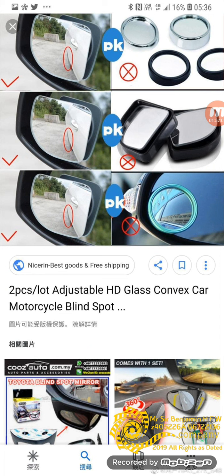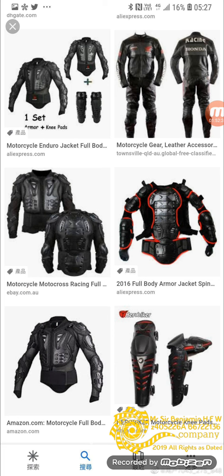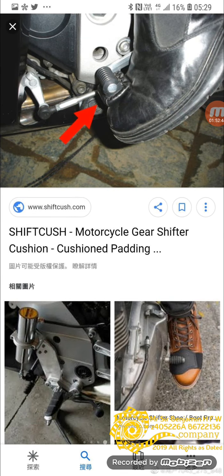One trick that I had done on the motorcycle mirrors, so I don't get a ticket or get a complaint, is that I had a mirror within a mirror. The mirror enables me to look at the blind spot. This one is a fully spinal cord and rib cage and elbow joint protective cover. This one is the fingertipless gloves that you can control mobile cell phones or just feeling the wind onto your fingernail gaps.